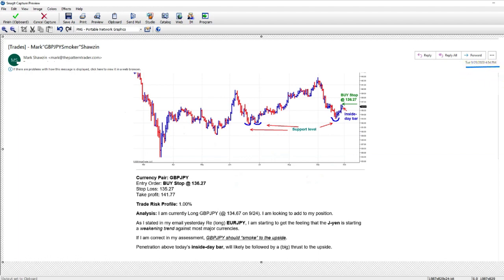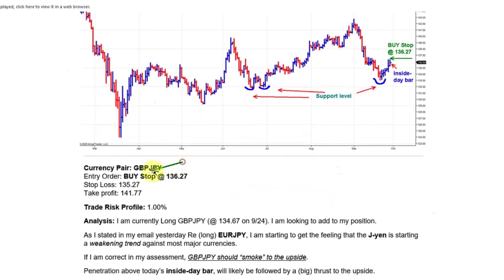Suggesting, based on the price action in the pound versus the Japanese yen, that I wanted to add to my trade. So you can see again the trade was in the pound versus the yen. I suggested putting a buy stop again above this inside bar. You can see that it broke out of the coil that I was indicating in the previous email. And I said if I'm correct in my assessment, pound versus yen should smoke to the upside.